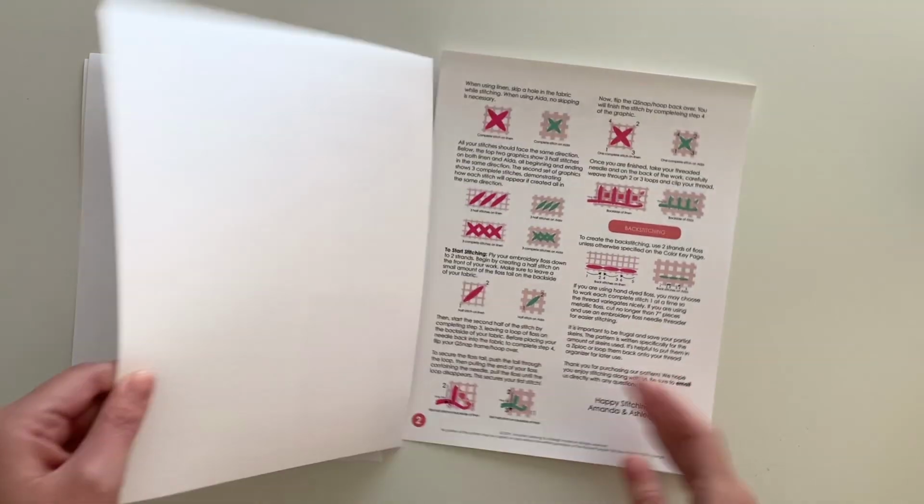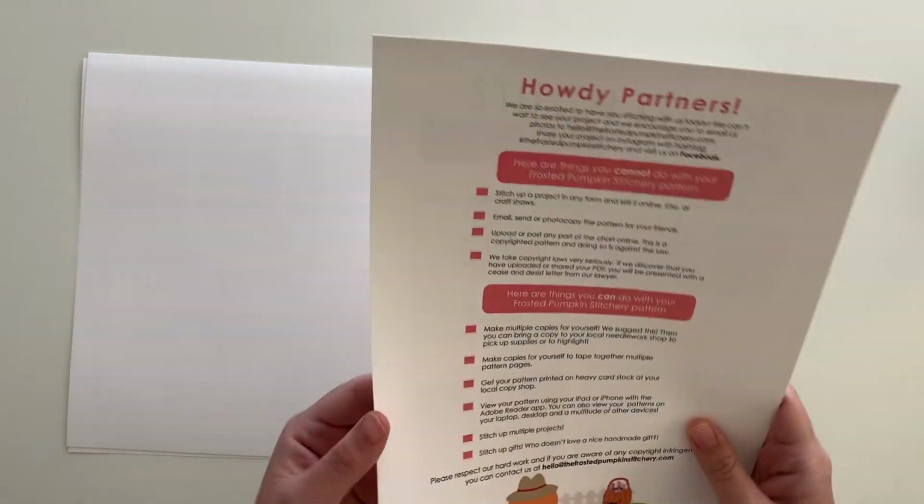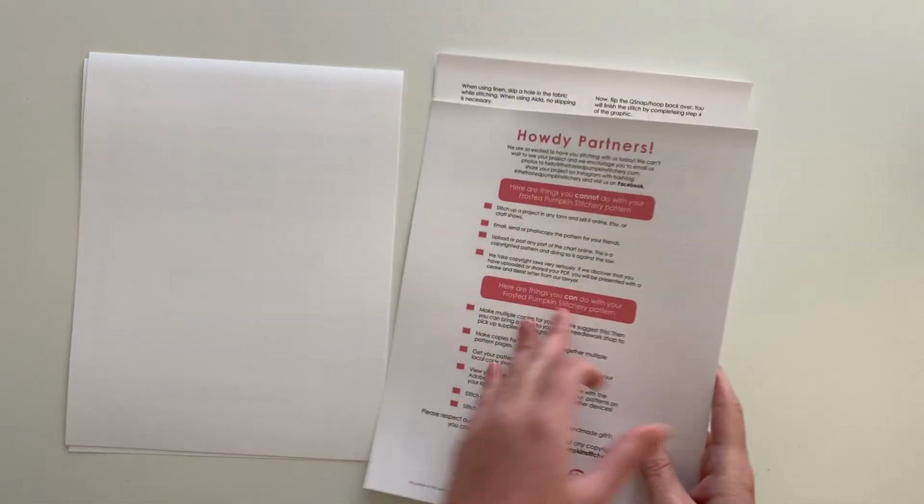All right. Then we have this new really beautiful thick cardstock, and it's a little bit tricky because I just pulled it out of the printer.